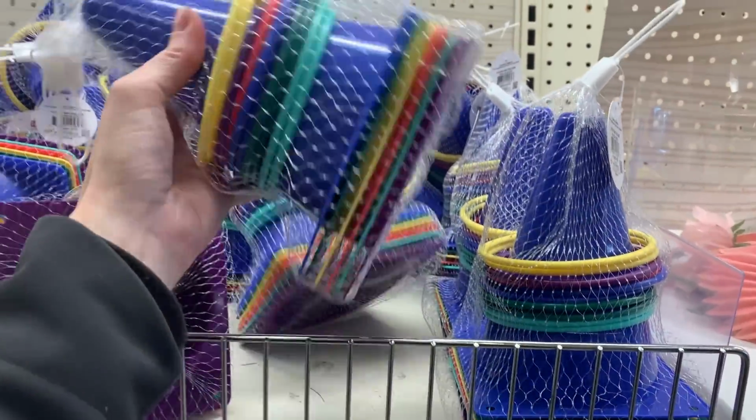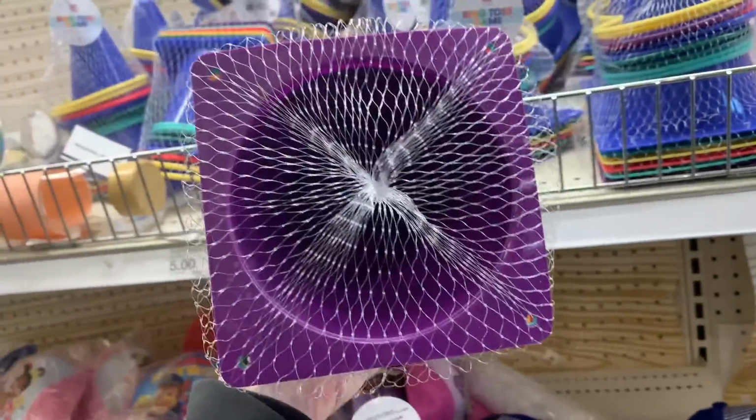Finally, here's a little plastic ring toss game. It looks like a fun thing to set up on the lawn. It comes with 6 cones and 10 rings.